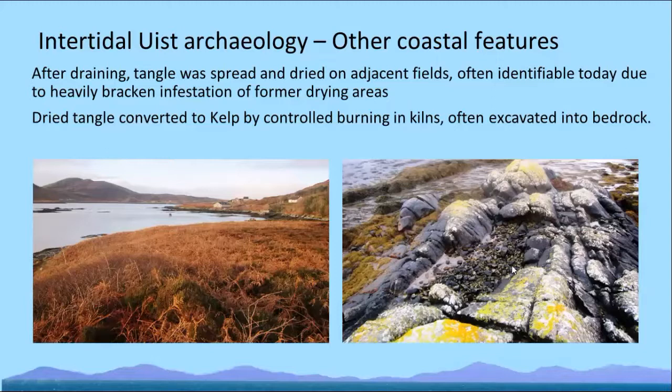Then tangle would be burned in a kiln. Very often these were chiseled into bedrock, and the material will be burned slowly over 24 hours or so. It's about 20 tons of tangle burns down to produce 1 ton of kelp. Kelp is the industrial material. It's a soda ash, and was used as well, after further processing, as a chemical component for the glass industry and cosmetics industry.